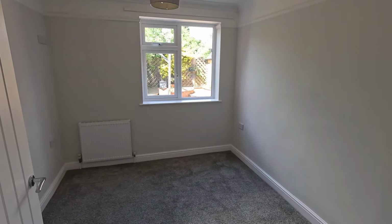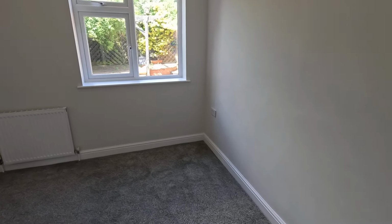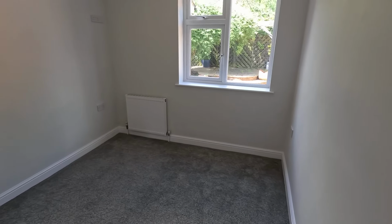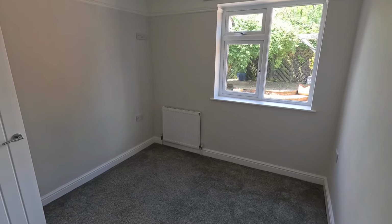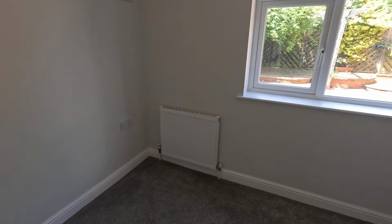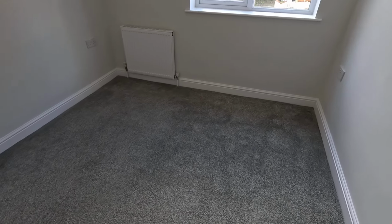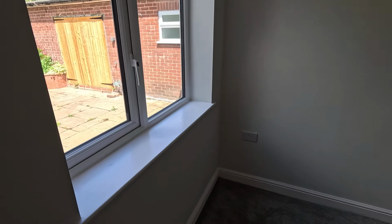Third and final bedroom, measuring something in the region of 11 foot by 9 foot if memory serves correctly, but it will certainly take a double bed as a guest room. You have a double glazed window to the rear elevation, and again newly installed carpets in all of these bedrooms. All the paintwork's been freshly done as well.